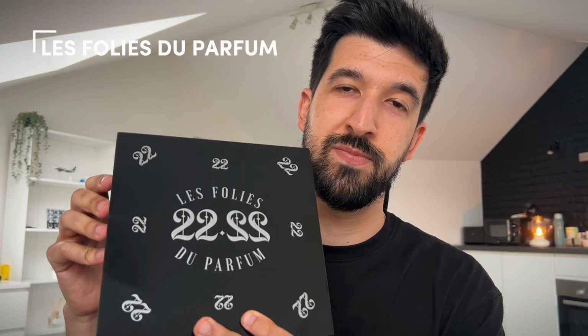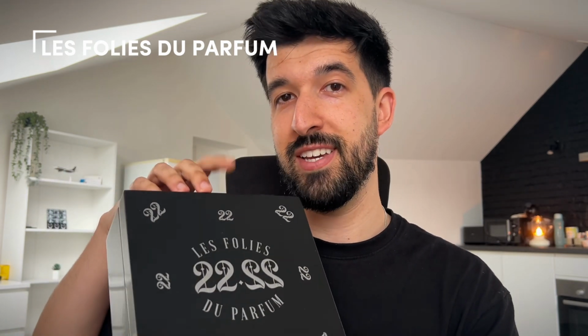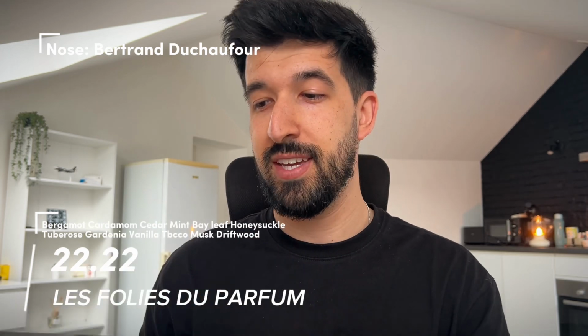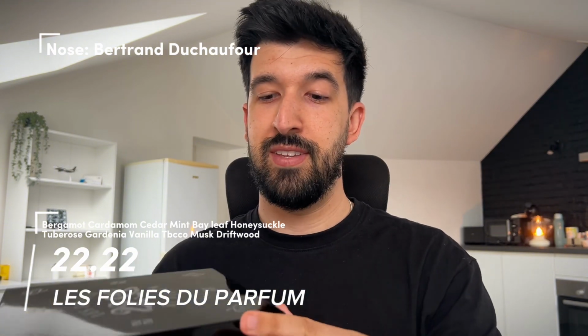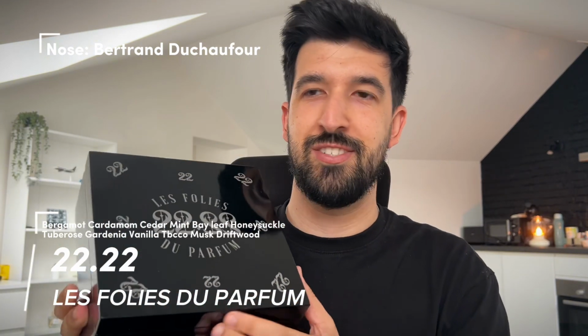I followed their account on TikTok before, but I was just strolling around Verona last year and I looked to my right and there was a very nice looking boutique of niche perfumes, and I thought, let's just go in. And then I discovered this line that's their own line of fragrances, and it's Les Folies du Parfum. And this one in specific is 2222, which I think is their door number of the boutique, if I remember correctly. And I mean, this box, the presentation itself is just something else.